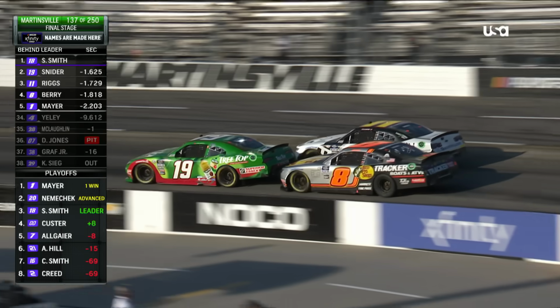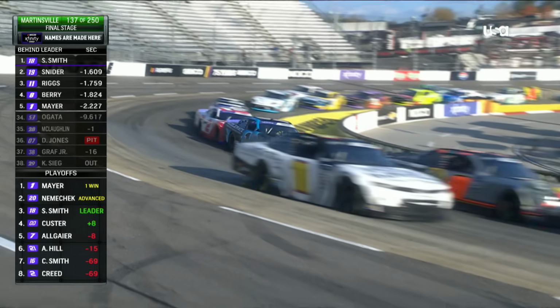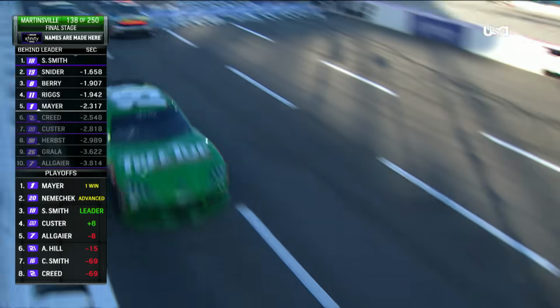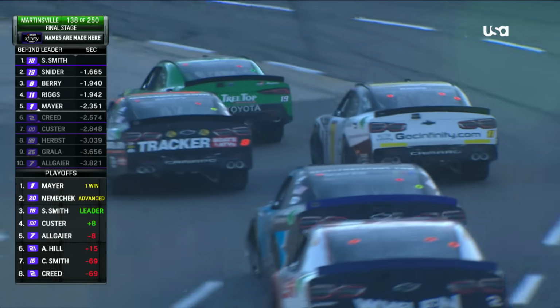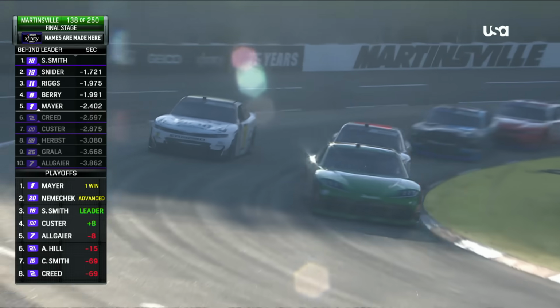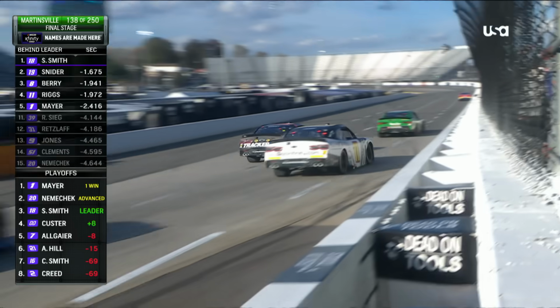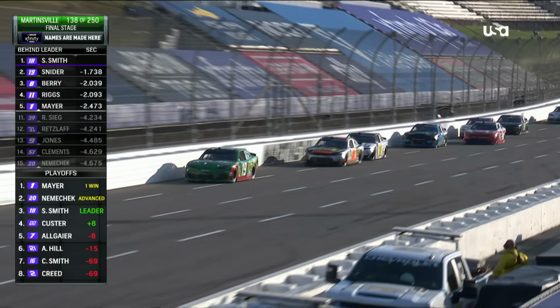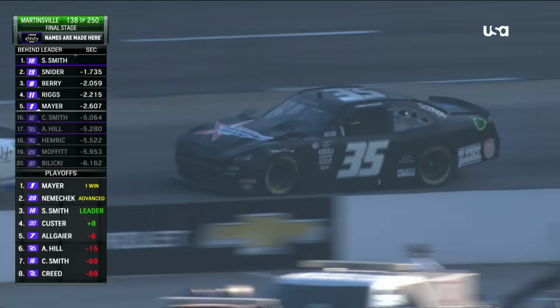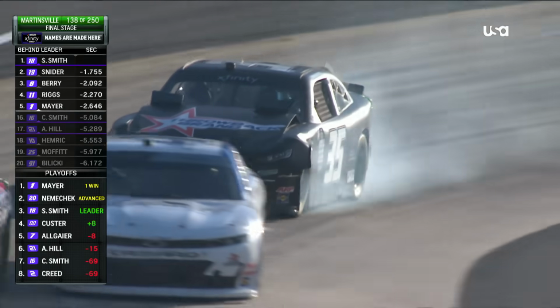On the 00, they now know what they have to do, how much they have to outrun the 7 by, assuming the 18 wins the race. If the 18 doesn't win the race, things change, but I think at this point you have to assume that. Sammy Smith knows what's in front of him. He has to win the race if he wants to advance. And he's out front. I haven't seen a car, Rick, that can compete with this 18 all day long. He gets the lead and he drives away.